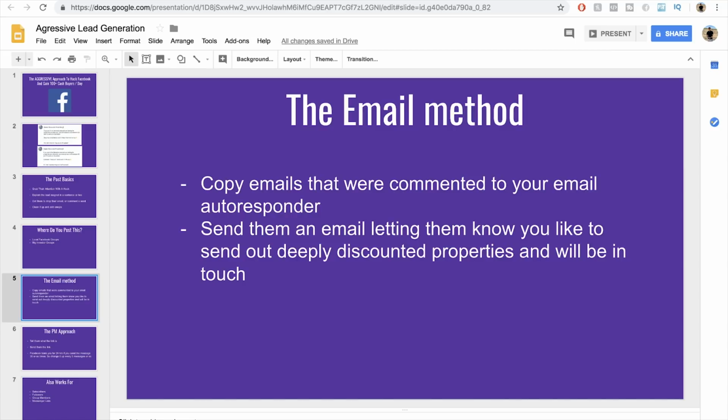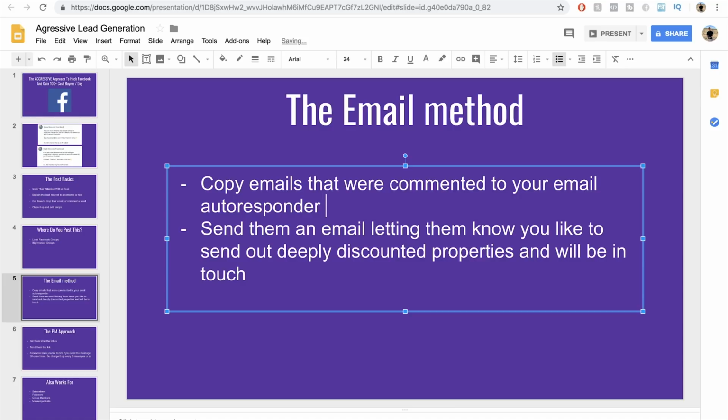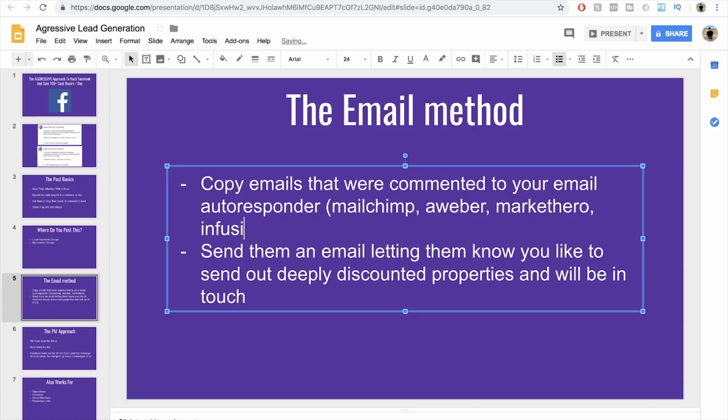Okay, so if you're doing the email method, this is what you're going to do. You're going to copy the emails that were commented into your email autoresponder. Some examples of this, like I said, are MailChimp, which I usually recommend everybody to do. But there's a lot of other ones like Aweber or Market Hero, or the list goes on. Infusionsoft. There's so many different autoresponders.